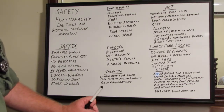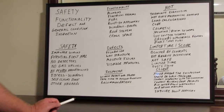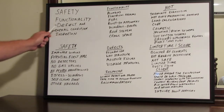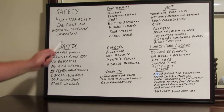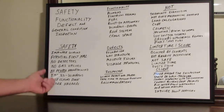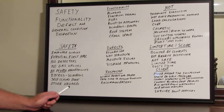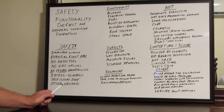But pretty much a home inspector that's doing due diligence will do an inspection that's focused on this: safety, functionality, defects, and it's a general condition inspection of the property. So I'm going to go ahead and start with safety. What I do is inspect outlets, at least the ones I can get to, with a tester to see if they're wired correctly, and also inspect for other potential electrical hazards.